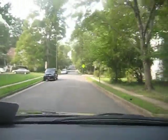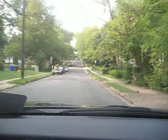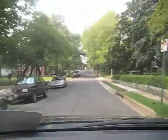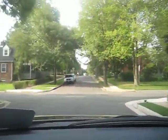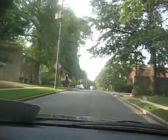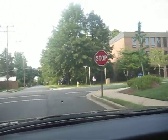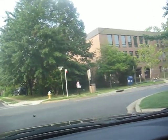So this is about three blocks or so. We're on Hayes. So we're about three blocks or so from your place, or from the subject house. There's some cool old houses here. Okay, back to 23rd Street, hang a right here.